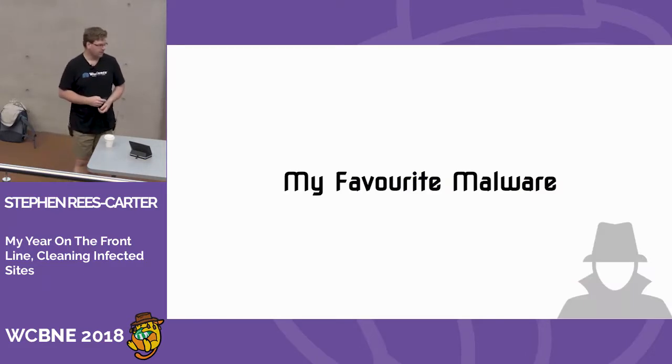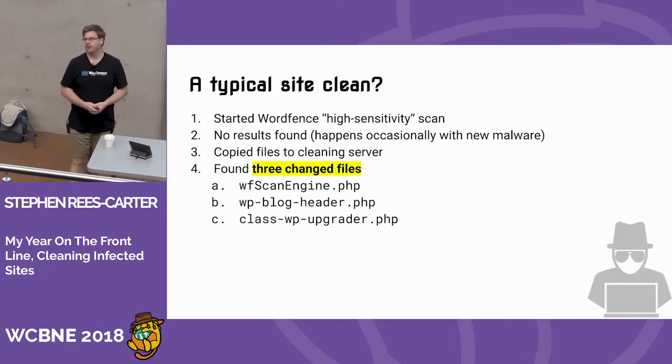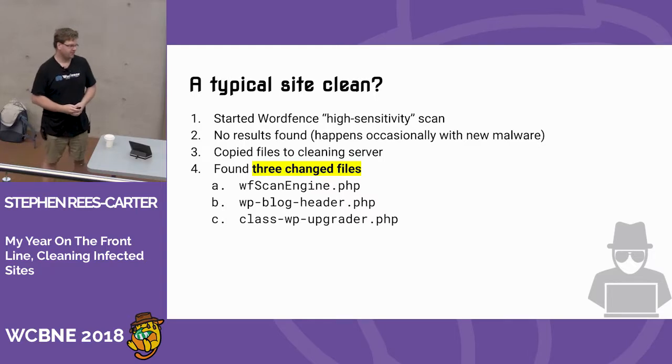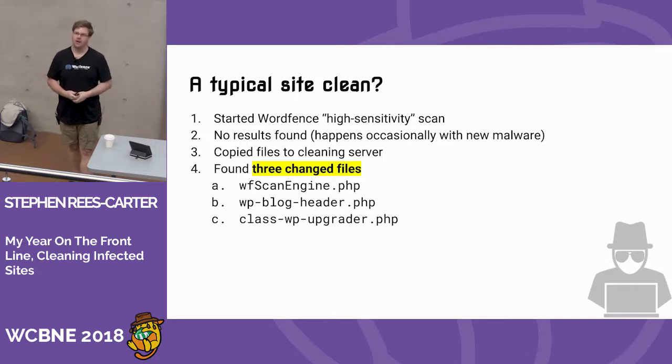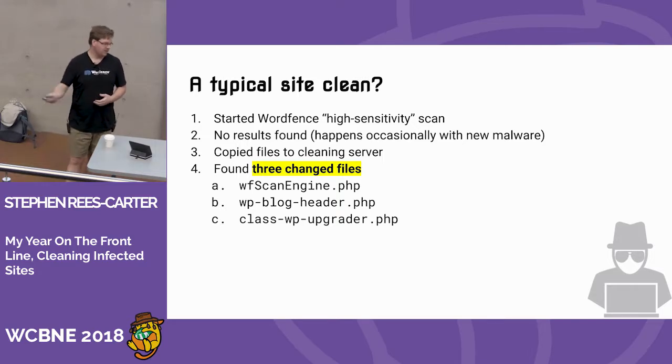Okay, so my favorite malware. This one's a fun one. So one day I was doing what I thought was a typical site clean. First step was install Wordfence and run the high sensitivity scan, which checks everything it can find, looking for common things, some of the base 64 decoding functions, etc. And I found absolutely nothing, which happens occasionally. Usually that's because there's new malware on the site, and that's one of the reasons why we download the files to a cleaning server to run it on there separately, and we harvest the new malware to improve our scanner.